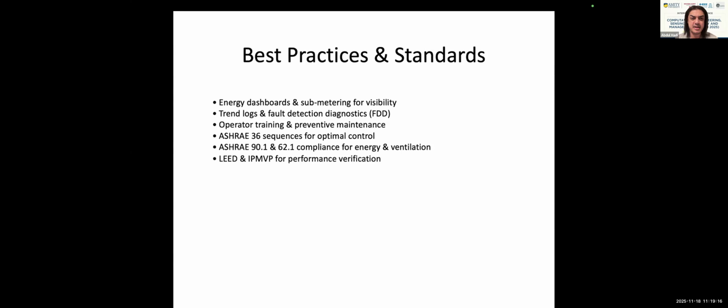Some of the best practices and standards which we are using include an energy dashboard, which will confirm how much energy optimization has been done and how much is saved each month. It will show you the graph. Trend logs through the FDDs, and the operators who are performing the energy optimization, we have to do the training for them, and preventive maintenance. And again, I will say it: most of the things will be covered if we just follow ASHRAE Standard 36. If it's a LEED certified building, that will be perfect.